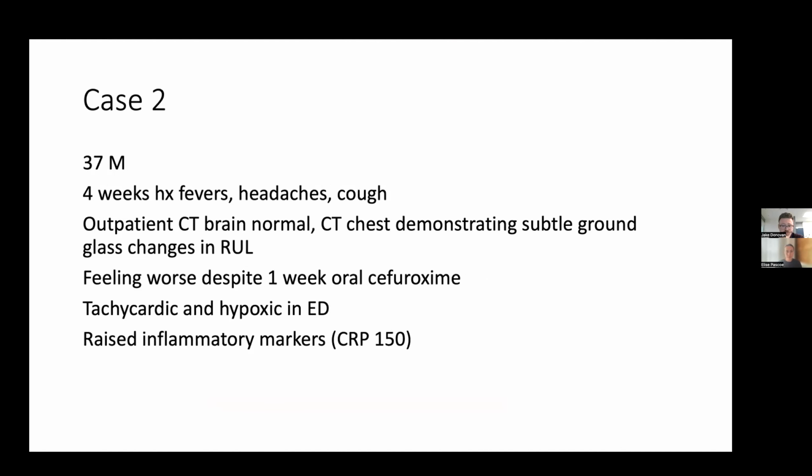Next gentleman, this is more of a B-line images we're going to have a look at. 37-year-old, otherwise well man, presented with a 4-week history of fevers, headache, and cough. His GP had sent him for a CT brain, which was normal, but also a CT chest, which demonstrated subtle ground glass changes in the right upper lobe, suggestive of pneumonia. He was given a week of oral cefuroxime and was not doing any better. He came into ED tachycardic and hypoxic and had quite raised inflammatory markers.